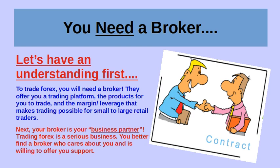You need a platform with charting, where you can take trades, open and close trades. They give you the products for you to trade, the different Forex currency pairs, and now Forex brokers offer commodities like oil and gold, silver trading, and some other world indices, as well as some stocks that you can trade as well on some of these trading platforms.